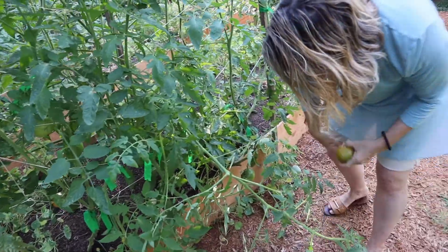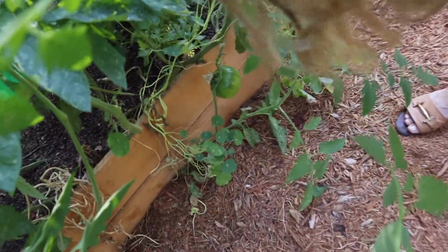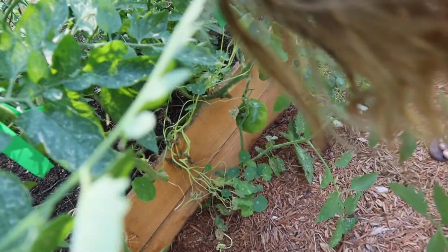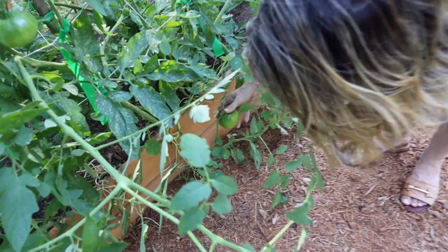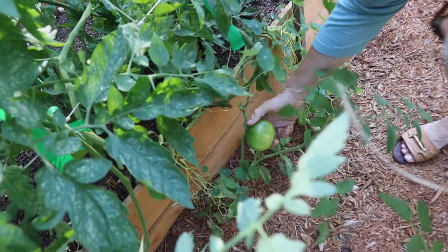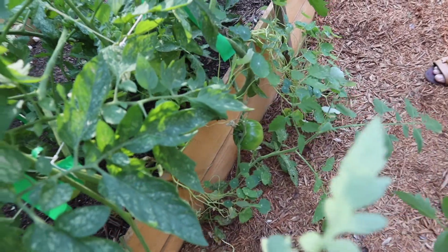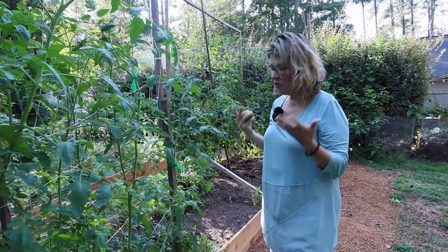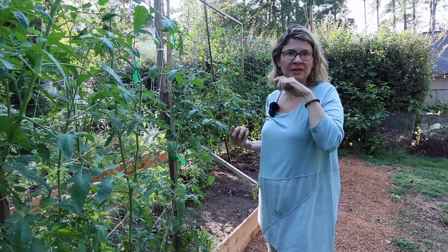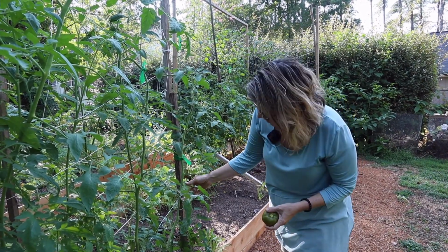And then look at this one. It is green, and the tag that I put in said green zebra. So now I don't know if this is actually supposed to be a green. You see how it kind of has this stripe? Or if it's going to turn a reddish color. The reason I don't know is we had so many seedlings not grow when we first got them out here, and I just can't remember if I pulled that stick or not. In theory, this might be a green.